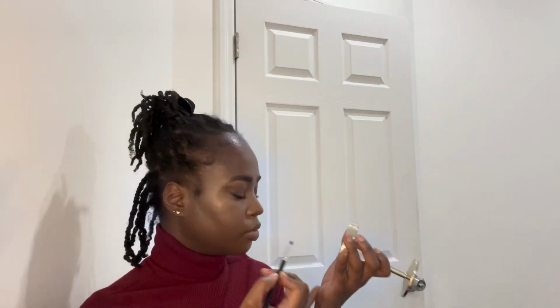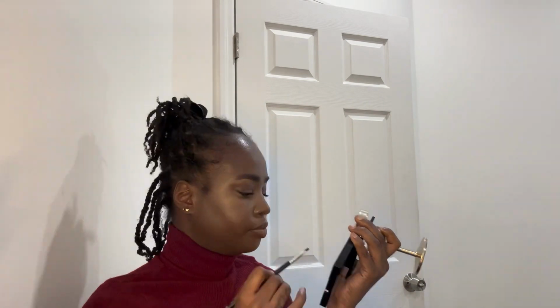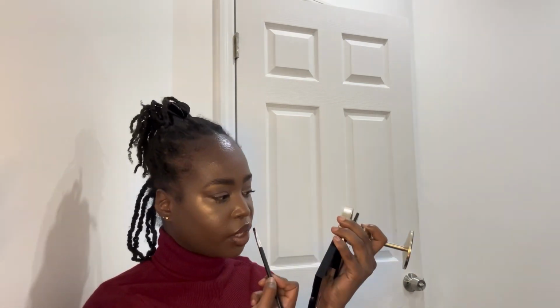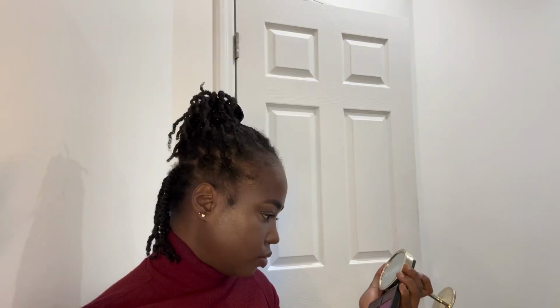Lips is a very annoying part of makeup to me because one thing about me, I'm going to eat and I'm going to drink. So it's like I do all this and I'm going to eat it and drink it away. So it bothers me. I know a lot of people that just don't do lips at all. I'm that person sometimes. But I have too much lip product not to do lips.